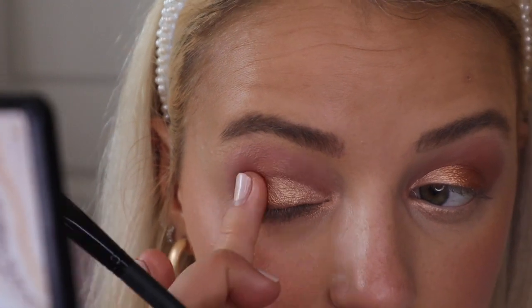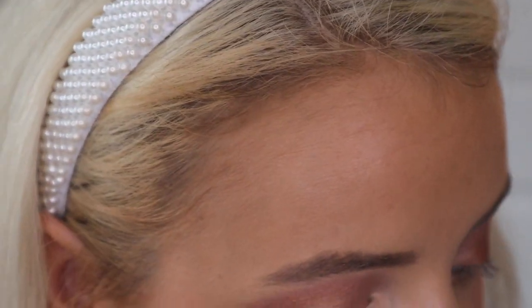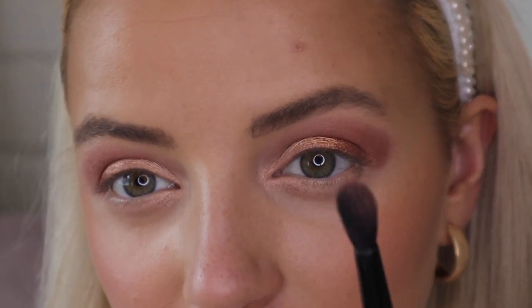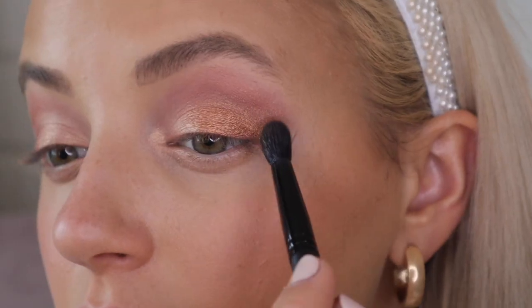Can you see that when I applied it with my finger, it picked up so much? Wow. I'm not too sure if she actually used the Bonfire one, however I really like it. And then I'm going to go back into Truth with the blending brush and just blend it, so it's all blended.